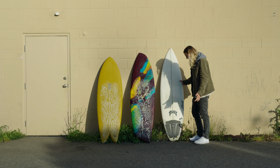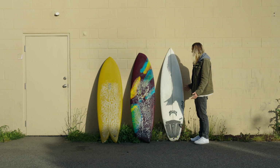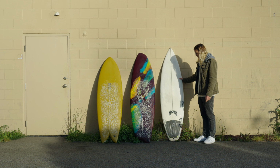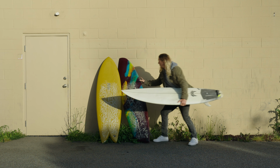I don't really have too much to say about the shortboard, other than obviously it's not waxed because I don't really surf it that much. It's just not that fun.